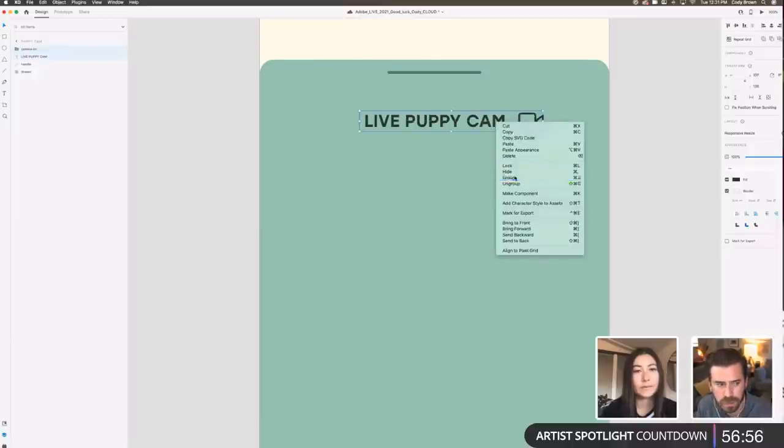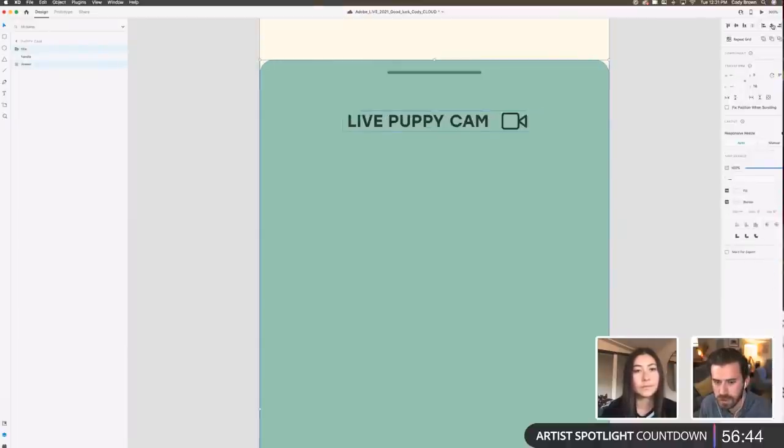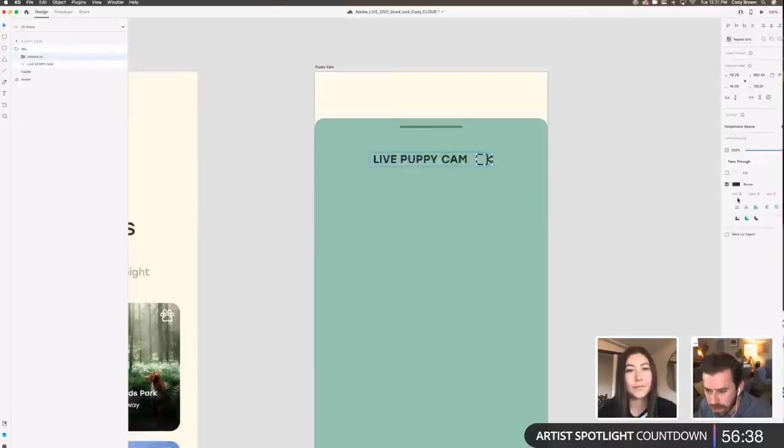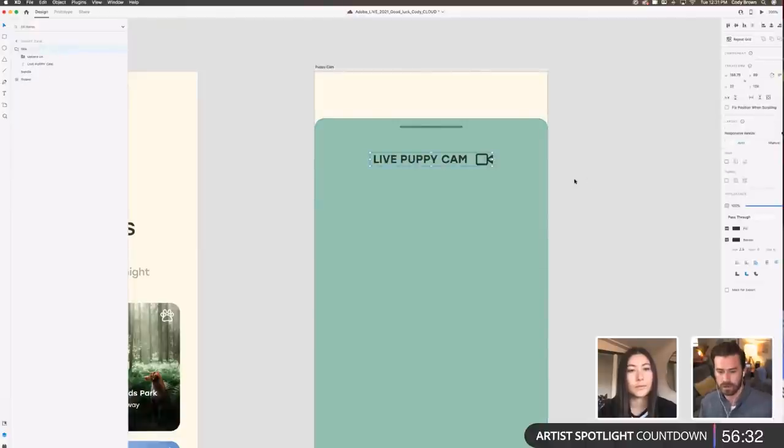I'm going to group these two together. We'll just say title. And if I shift select both layers here and then go to my alignment, the center line, it should just perfectly slot it over there, which is what we want. I think this weight could come up a little bit, maybe a 2.5. It matches that font weight a little bit more.